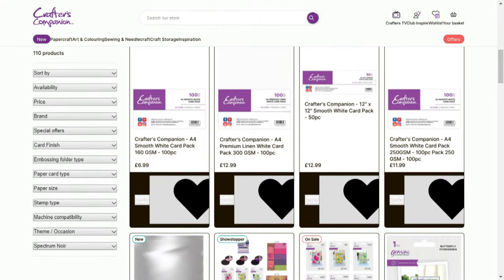These are all going to work perfectly with the brand new launch, of course the frame dies and the folders. If that wasn't enough, it's Tuesday. You know what we do on a Tuesday? We've got a £10, $10 Tuesday. It's there for you guys across Central Europe as well. Everything within that section, you're going to get for £10, $10 or 10 euros.